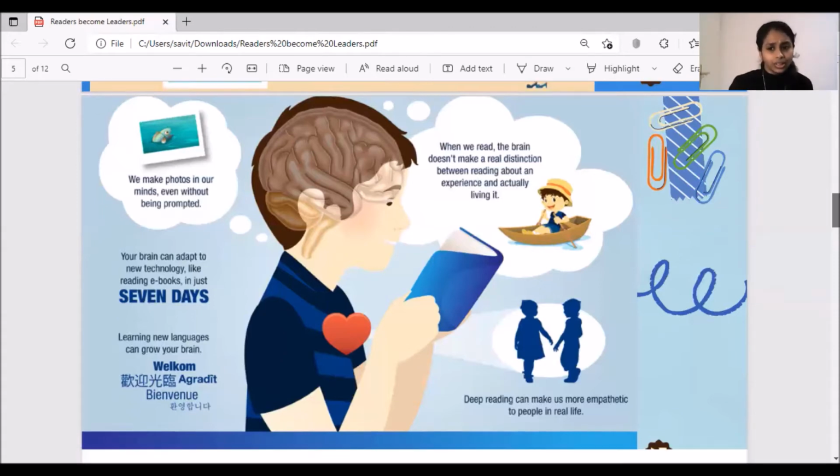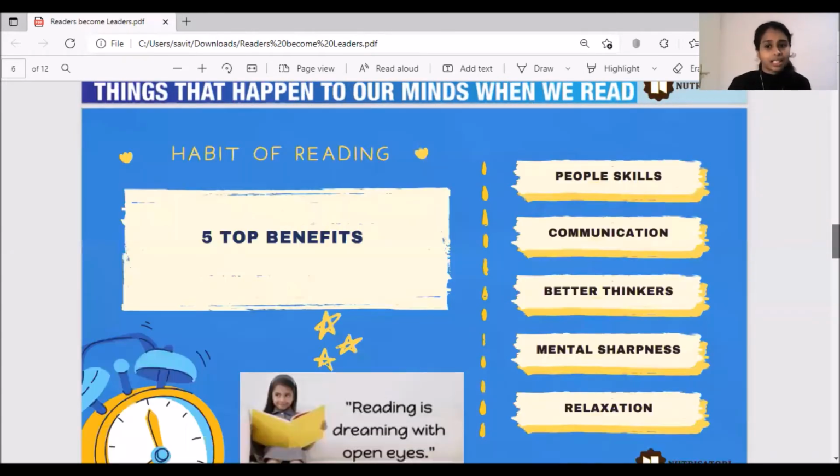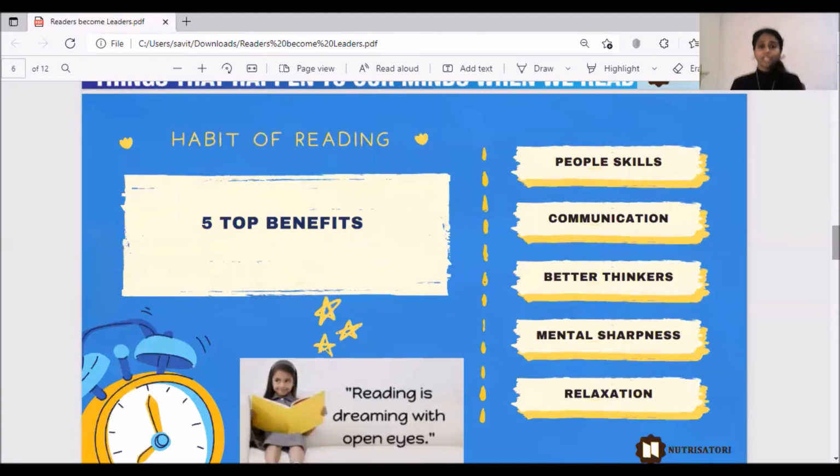So I told you that reading is very good and it is creating your imagination skills and everything. And apart from that, there are 5 top benefits, 5 top good things that you will get through this habit of reading. I told you that to become a leader, we need to have a certain set of skills. To be a good human being, we also need a certain set of skills. These are the 5 top skills that we require. One is people skills.